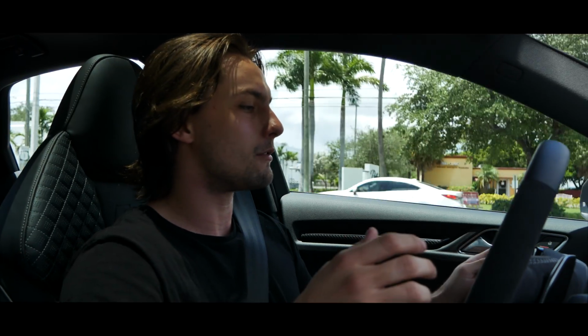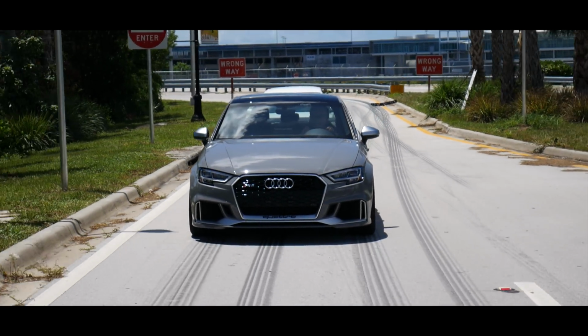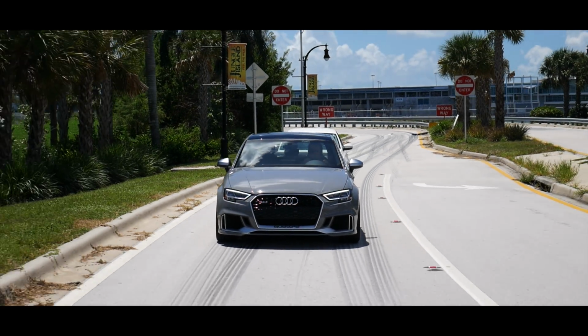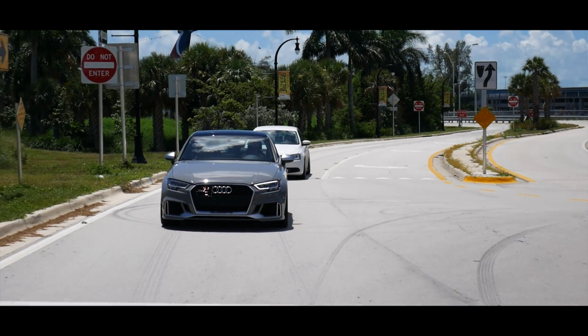The RS3 is built at Quattro GmbH, alongside all of the RS models, including the R8. I'm in drive right now, in individual mode. Suspension's in comfort, steering's in comfort, everything else is in dynamic. And as you can tell, there's no exhaust noise. It's very civil, very comfortable, compliant with the road.